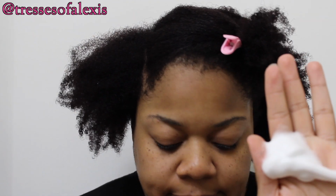Oh, she was ready. So it's a foam. It smells super good. This feels like a mousse, not like a conditioner. I also feel like I used entirely too much, but yeah, this feels moussey. This doesn't feel conditioning at all. And I'm gonna take some of this out.